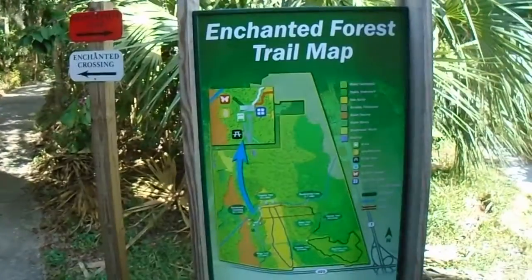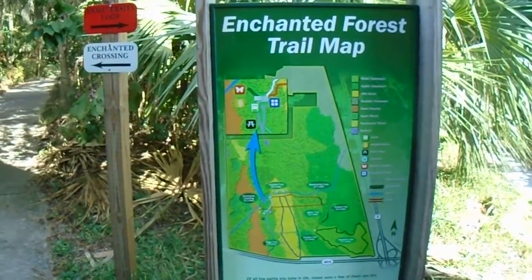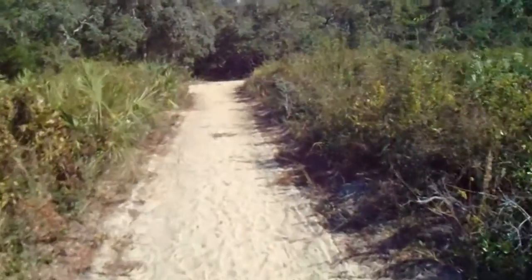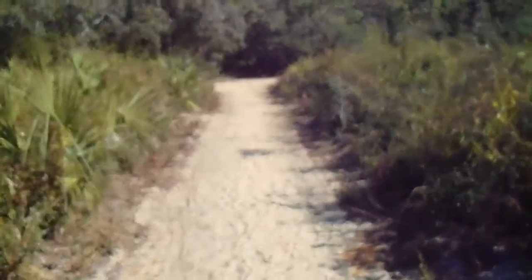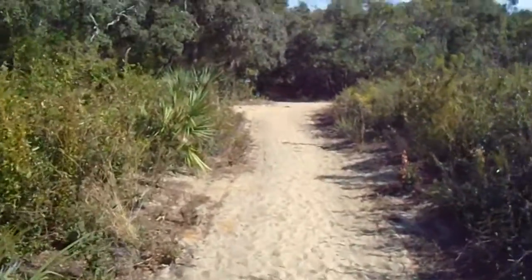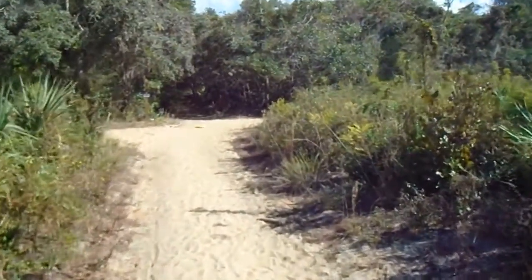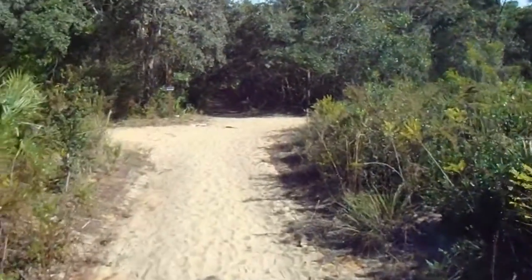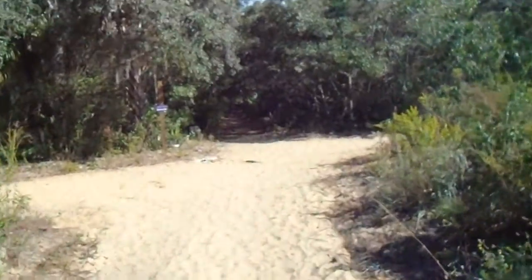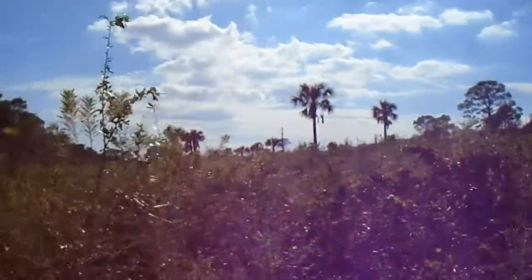Today I'm out here at Enchanted Forest. I'm on a high point here, slowly going downhill to a hammock area. I guess the ridge trail is just a loop trail. It's on this ridge here. See, it's all open here.